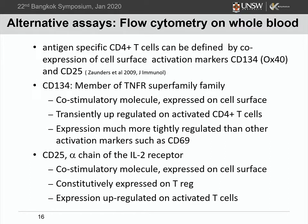So as Sassy said, we've developed an alternate approach to looking at CD4 T cell responses, where we can look at antigen-specific T cell responses on the basis of the upregulation and surface expression of two activation markers, CD134 and CD25. CD134 is also called OX40. It is a member of the TNF receptor superfamily. It's an important co-stimulatory molecule upregulated on the surface of particularly CD4 cells, not so much on CD8 T cells. It's transiently upregulated on activated CD4 T cells, and it's important in the generation of a memory response. Its expression is much more tightly regulated than other activation markers such as CD69.